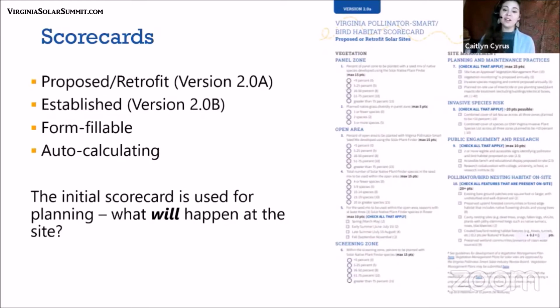So the proposed scorecard is essentially the very first one that you deal with. It is your planning scorecard. So what is going to happen at the site? What are you planning to install? And so you would essentially fill out this scorecard before you buy anything, before you start installing anything, and submit it to the Pollinator Smart team for review. And we would give you a thumbs up, yes, you're certified, or we would come back with some questions until you were certified over time.